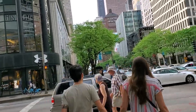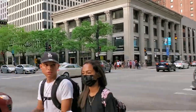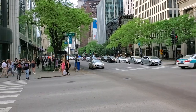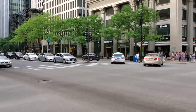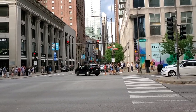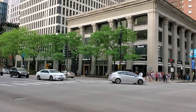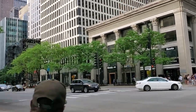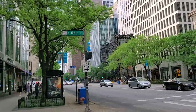Those are the names of the two streets: the main street we're on is Michigan, and the other street here is Ohio Street. We're gonna cross the street in just a minute, but I'm just gonna show you Ohio Street and all the surrounding buildings here. So we got the green light here, we're crossing the street.